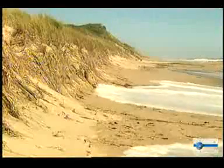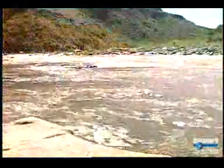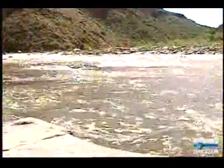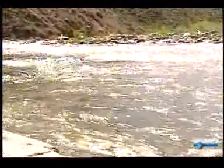Water is another important cause of erosion. Powerful waves can carry away sand and even large rocks and change the way a shoreline looks. Erosion also occurs when water runs downhill, as in a stream or river. The flowing water carries sediment, soil, and small rocks.